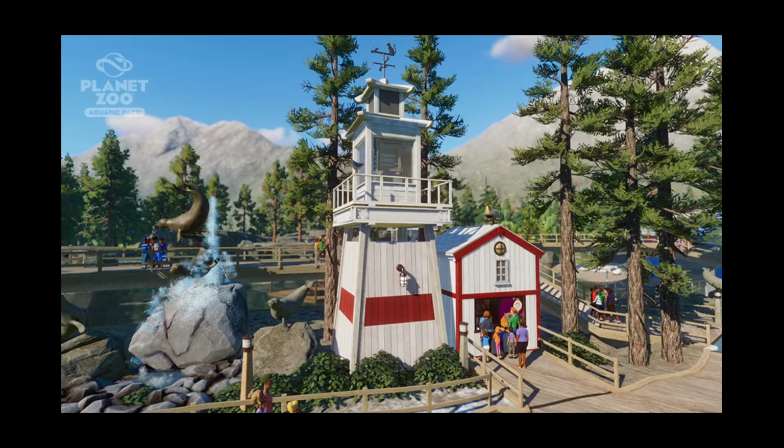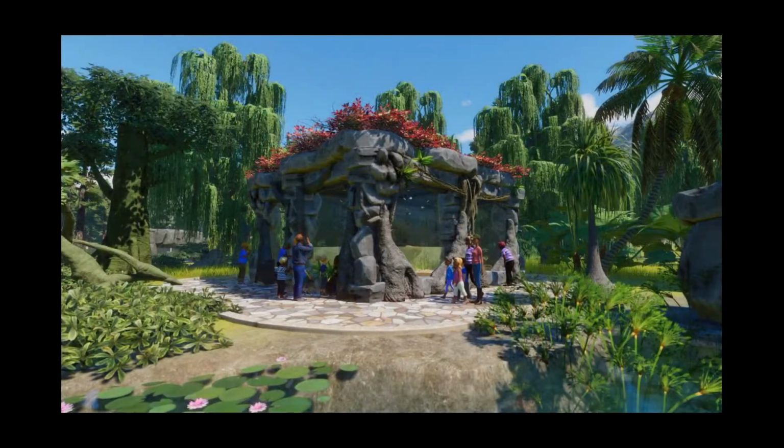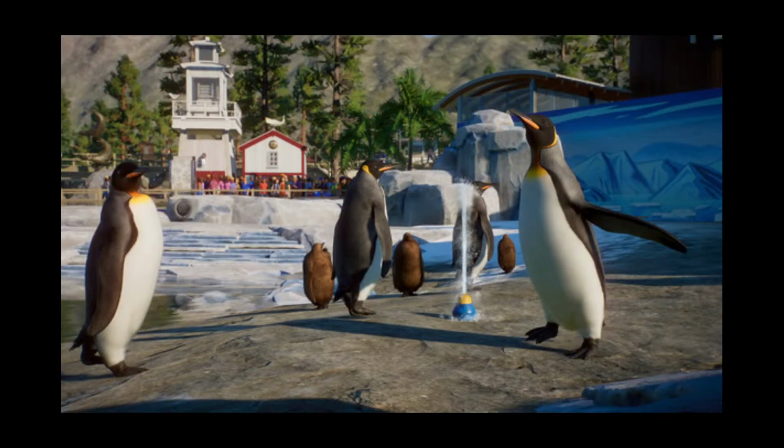A lot of the decals as well. It looks like we're getting little clipboards and other itty bitty items to decorate our buildings with and everything like that. So that's awesome. And then of course we haven't even talked about the animals, have we? The penguins look fantastic. The little chicks in their little brown feathers and everything, they look stupendous.